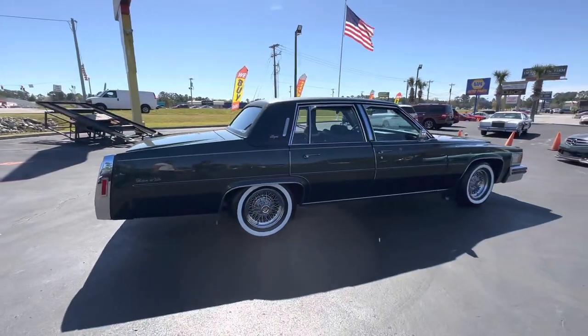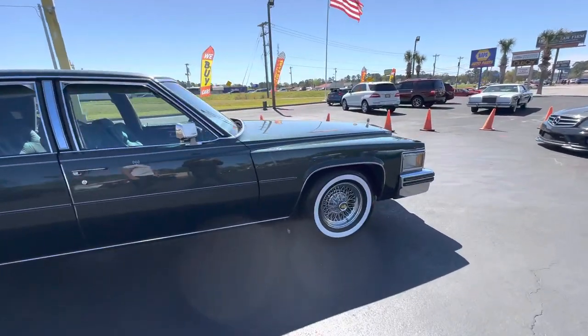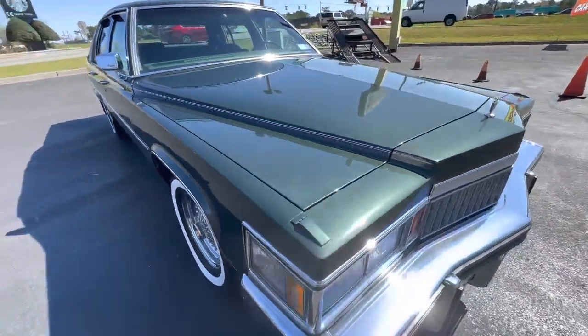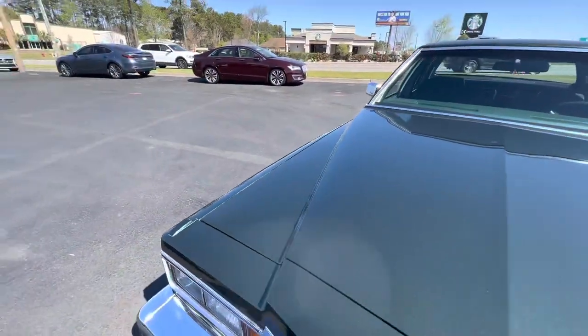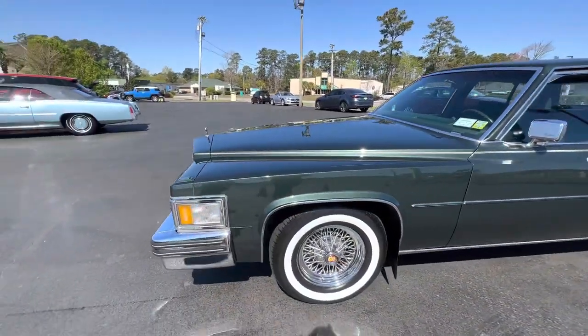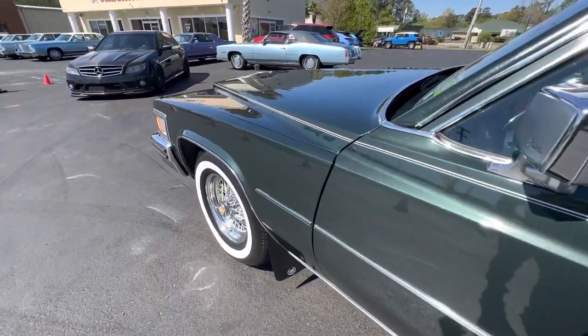So from this angle, the car almost looks black, but it's not. It's a very beautiful shade of green. And I like the fact that it's got the true spokes and it's a triple green. But I just can't get over how nice this paint looks on this car. So let's hop in and go for a quick ride, see what we got. Look at that paint. That is just awesome.